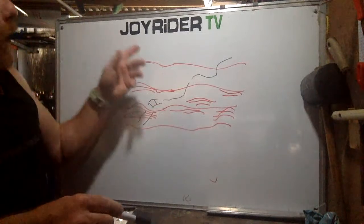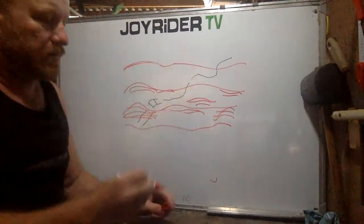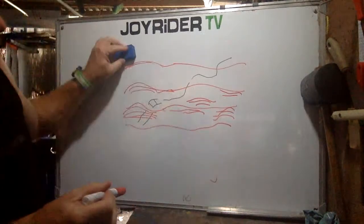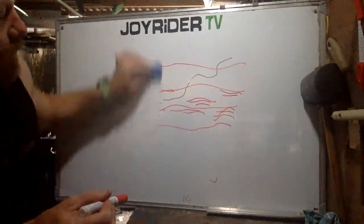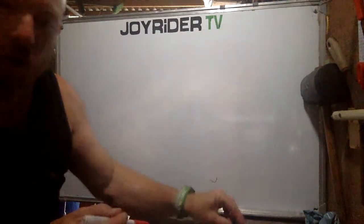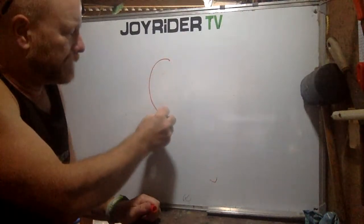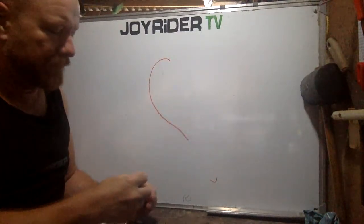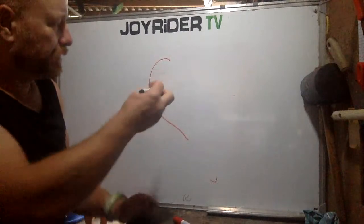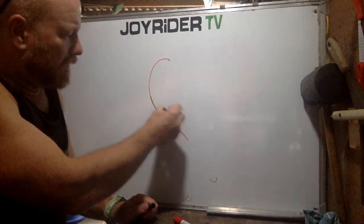And then what you don't want to be doing when you're coming in is getting barreled on the way in, almost on your boat. So where the wave is breaking, this is one heck of a wave, you don't want to be in here.